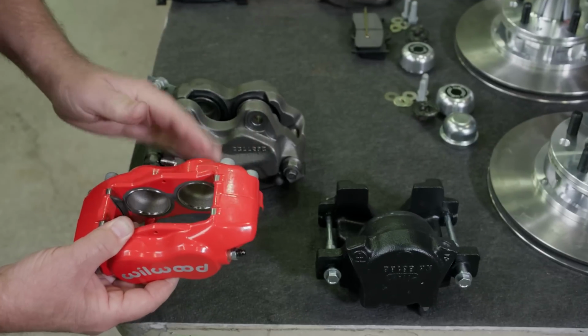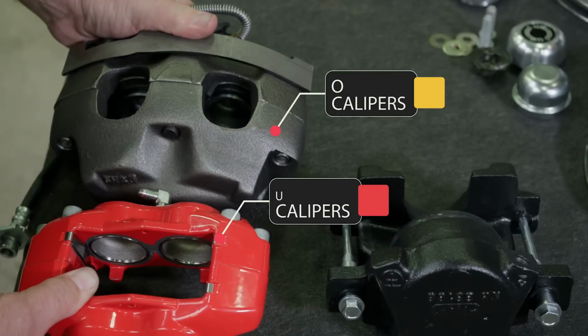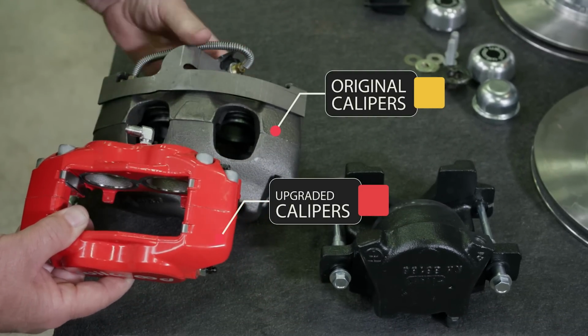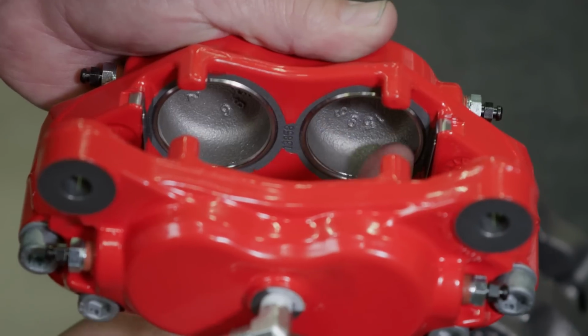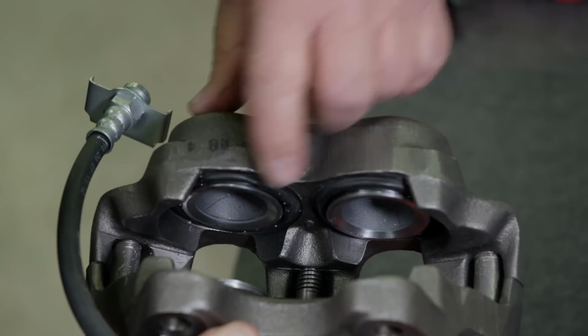comparison is, in the case of the calipers, look at the size difference between an original cast iron caliper and their slick little 4-piston caliper setup. Besides the fact that it's smaller, I could tell automatically it was a lot lighter. Now, the cool thing about their calipers is they are very similar to the 66 to 69 4-piston caliper that came on when you did get disc brakes. So there's 4 individual pistons in each caliper. So I thought that was really slick.